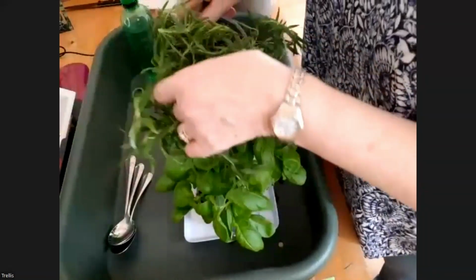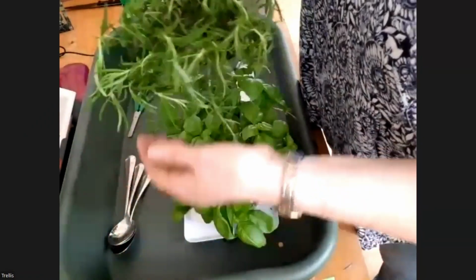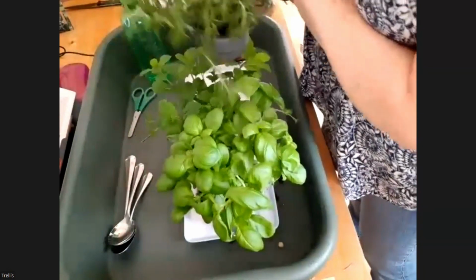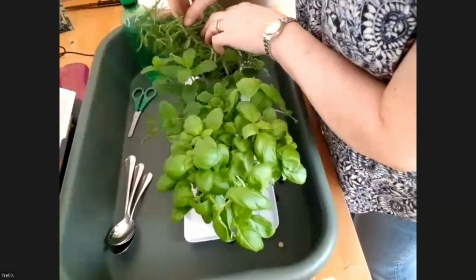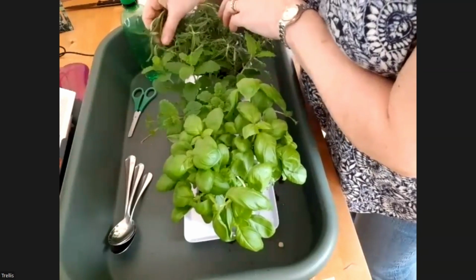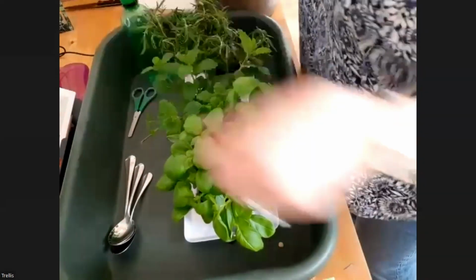It depends on the winters here in Scotland. Sometimes we get our rosemaries last the winter, sometimes they don't, but you could bring your rosemary in and pop it on the windowsill and overwinter it if you wanted to do that. And they are very fragrant. They've got a lovely, delicious scent from rosemary, so that's a very lovely one to handle and have a look at.